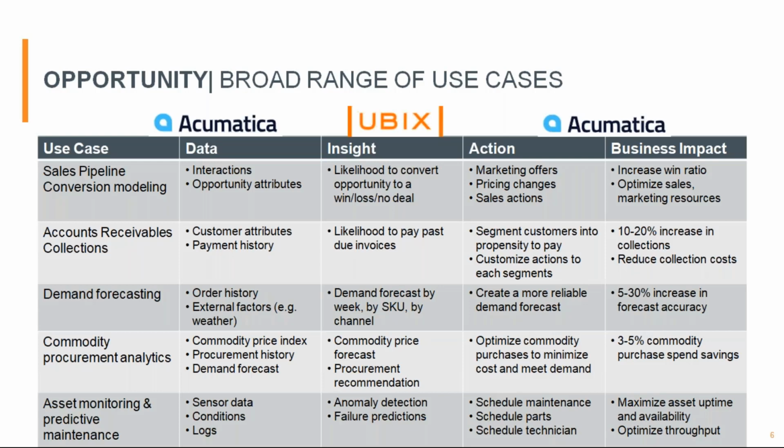These are sent emails. Demand forecasting here in the middle of the slide is the most basic of use cases for the majority of hard goods companies, whether a manufacturer or distributor or retailer. By analyzing order history as well as external factors, one can create more reliable demand forecasts by time period, by SKU, by channel. Imagine what a 30% improvement in forecast accuracy can do for a company in terms of reducing working capital requirements and safety stock levels.